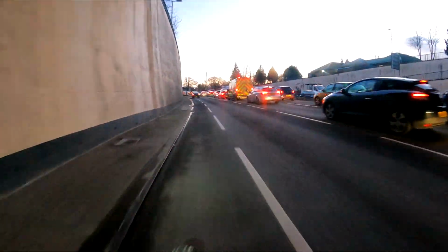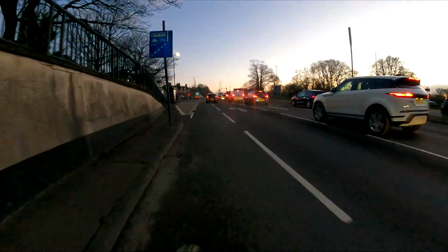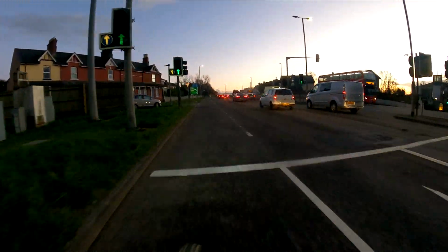Do you see that car ahead? He just drifted right into the cycle lane as he cut that corner. Granted, again, no harm came of that because there was no cyclist there. But I've literally had to yell as a car has nearly hit me as I'm in that cycle lane. They've just come careening past, cutting the corner.